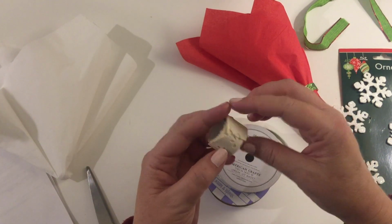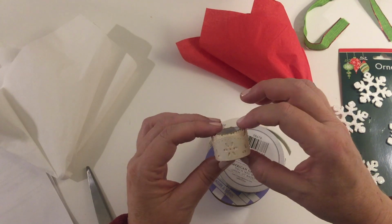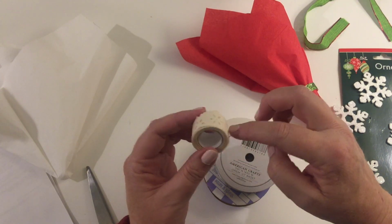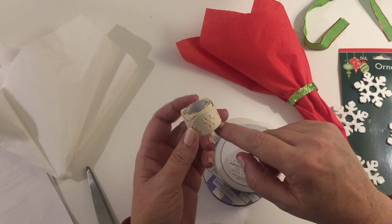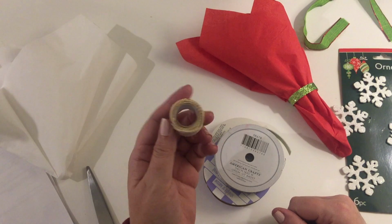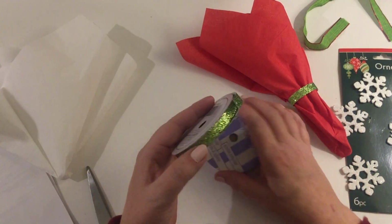And I had these little stiff edging ribbons for my scrapbooking, which, because they're so stiff, would have been perfect to hold the napkin, but it's a cream color, it's off-white, so I don't think that's gonna look very good at all. I'm definitely leaning towards this one, so we'll see what we can do.